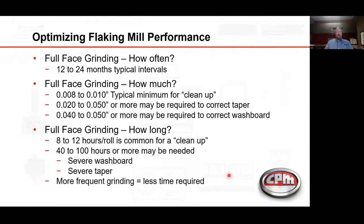For full face grinding, how often is that needed? The answer is every 12 to 24 months. How much do we remove when we full face grind? 8 to 10 thousandths is a typical minimum just to clean up the roll. 20 to 50 thousandths or more may be required to correct taper. 40 to 50 thousandths or more may be required to correct washboarding.